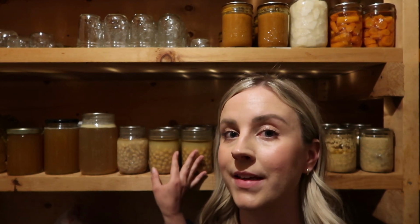And then I've just got a single jar of navy beans over here. We've got a bunch of chickpeas. Again, those are kind of continuous things that I'm always doing. So I would like to get a bunch more kidney beans onto the pantry shelf shortly. So that is something I've got to get done.